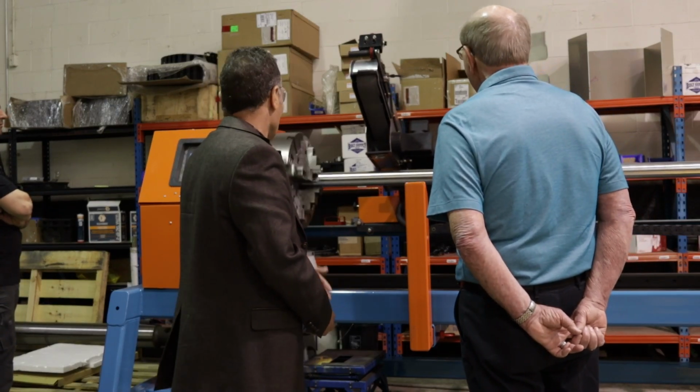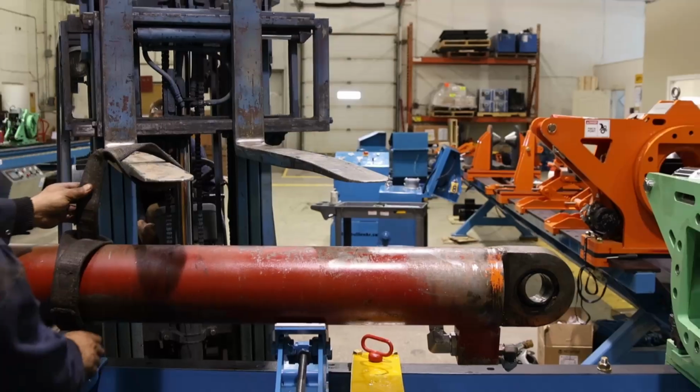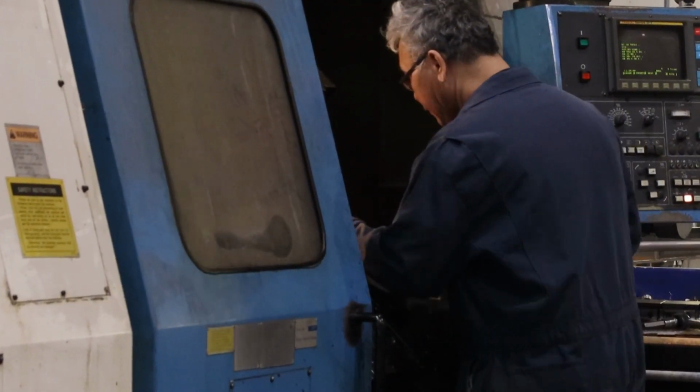It's an amazing machine. It turns the rod right back to new. The polisher just speeds up that chroming process so much. That makes us the only hydraulic shop that offers the complete package to the startups and to the old hydraulic shops.